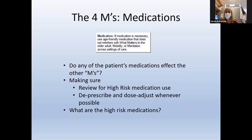So if we can make one piece work, it's only going to help the other three M's with these folks. So every time you're in the home, I'm making sure I'm reviewing for those high risk meds, those meds that are on the Beers list. We can deprescribe, we can dose adjust whenever it's possible. So what are those meds that I'm looking out for?